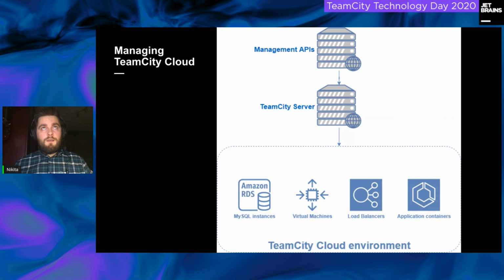An important thing to mention is that we actually manage TeamCity Cloud using TeamCity and a couple of management services, management APIs, we call them. They are responsible for storing the metadata about the environment, like the number of clients, or sharding data, like how much more space we have in databases, or load balancer, to make the decision to scale or not. I won't dive much into the details of how the managers are designed because it's still a work in progress and it's out of scope of the current topic.